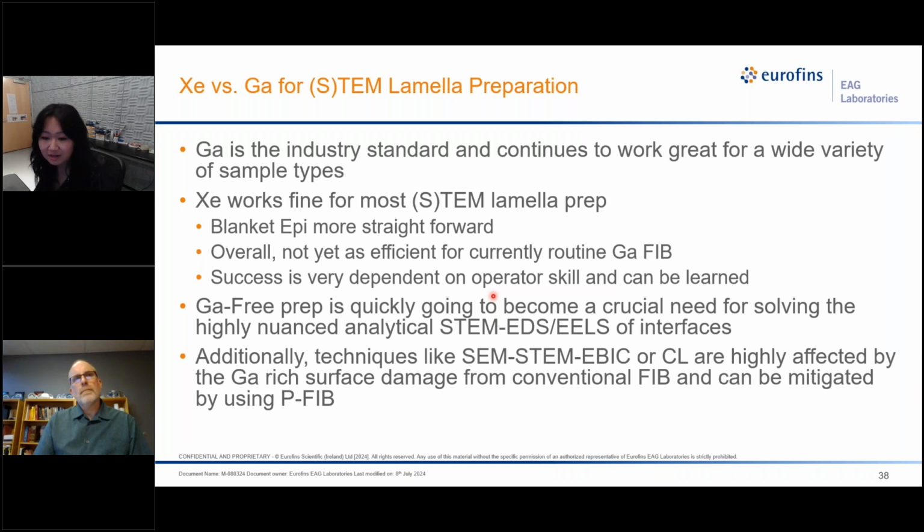Overall, xenon is not as efficient for sample prep yet as gallium FIB, and that's because you're not utilizing the high current capability of PFIB. Usually for lamella prep, you're using lower currents and lower accelerating voltages to create a thin, damage-free specimen. But every day there are improvements being made on the prep quality and the prep techniques. So this is definitely a skill that can be learned.